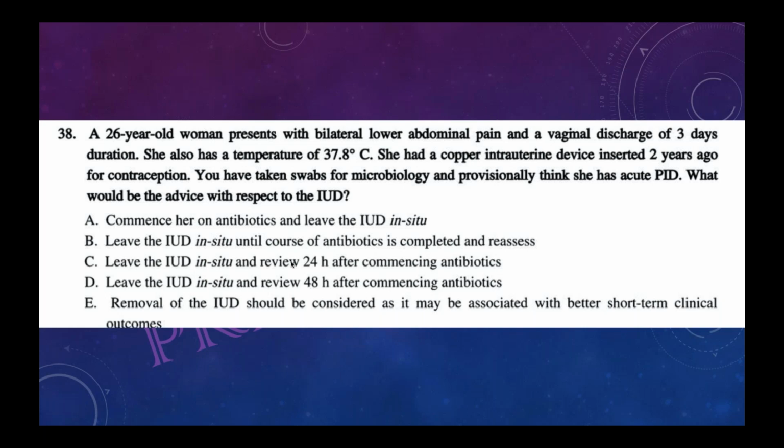Ma'am, option B says until the course of antibiotics is completed. It meant 72 hours, no? No, the antibiotic is given for 14 days. The antibiotic course of PID is 14 days, doxycycline and metronidazole for 14 days. So B will not come as an answer at all. D and E are the confusing options. D can be there, but again they want it at 72 hours, so they have put E as the answer.